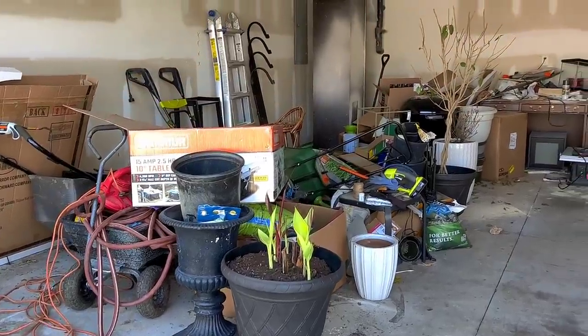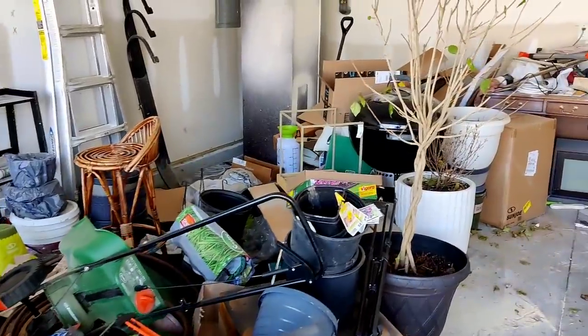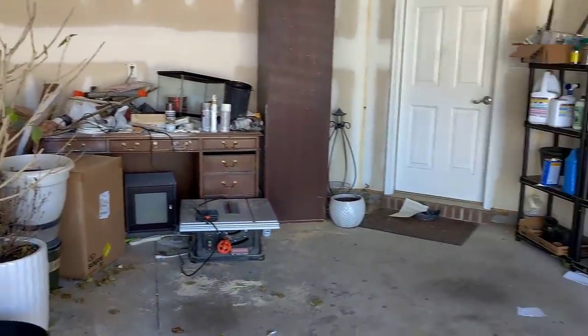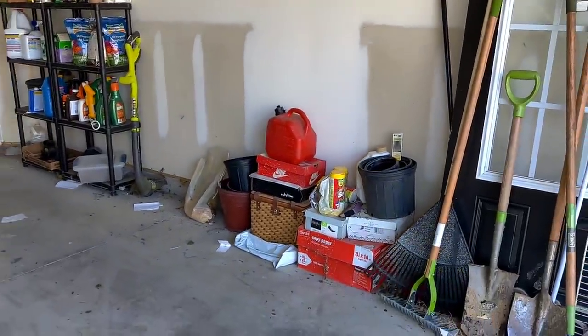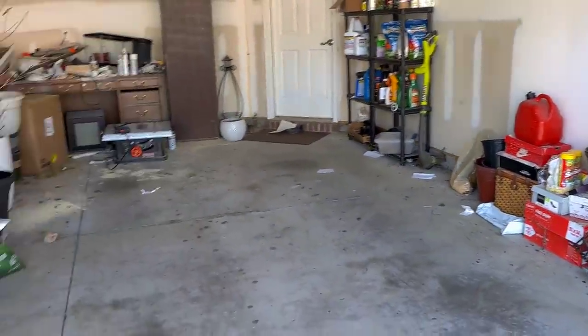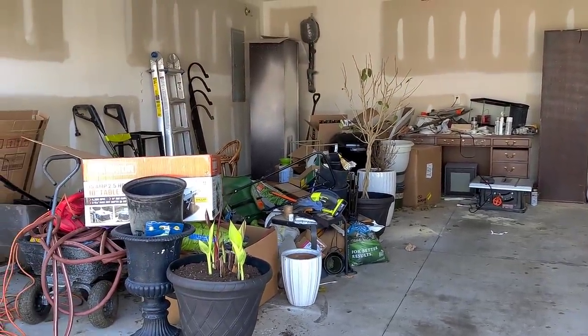Welcome to the chaotic mess, you guys. Just a quick overview of what we're working with. Give you all a quick pan. Y'all, this has gotten so out of control, but we are gonna get it together. So welcome to week two of my cleaning challenge. Week two, we are gonna be cleaning out the garage.